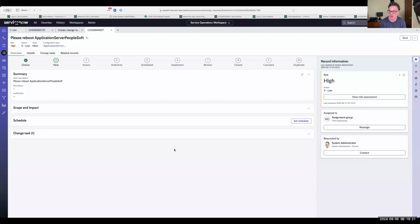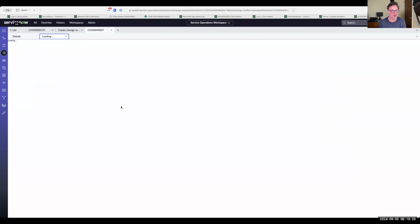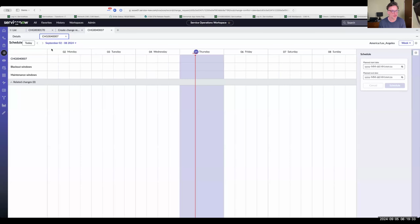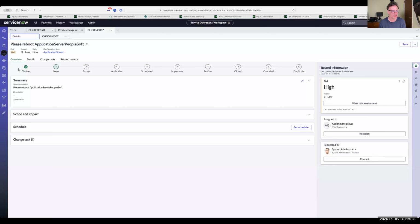And what we can do within ServiceNow, within Service Operations Workspace, is we can highlight those fields to people. We can give them actionable things like set schedule here. We've got a button, which will open up the right dialogue for us to see the right screen for people to be able to schedule their change. So what we're doing by using the overview tab is providing a purpose-driven form for change management.